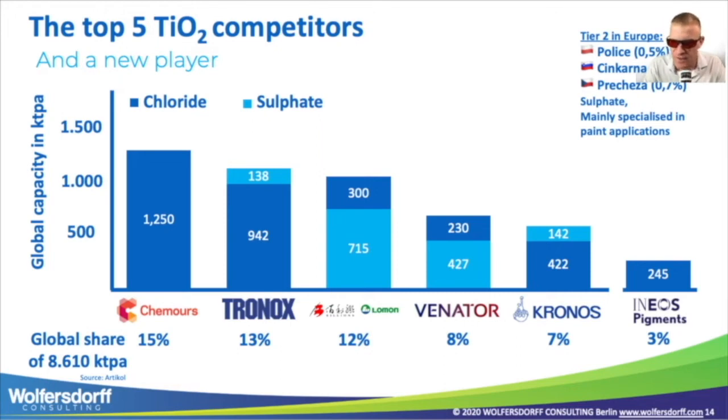Number five is Kronos. Kronos is pretty much a specialized company. They do a lot in specialty anatase, predominantly chloride based. Kronos also has the leading window profile PVC grade.